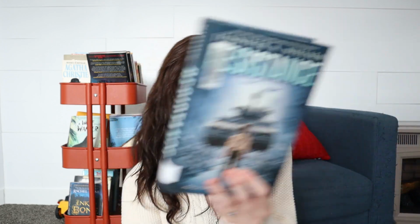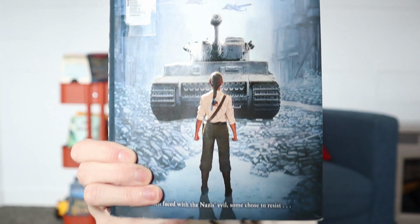Oh, I got Resistance by Jennifer Nielsen. She's the one that wrote the Ascendance trilogy, which is kind of fantasy-esque, but historical-ish. It's set in the past. And she's also written The Night Divided, which I loved, and Words on Fire, I believe. And this is, when faced with the Nazis' evil, some chose to resist. And just judging from the cover, it looks amazing. I don't know if this is YA or middle grade. It looks like maybe middle grade. So I'll put that on that pile.